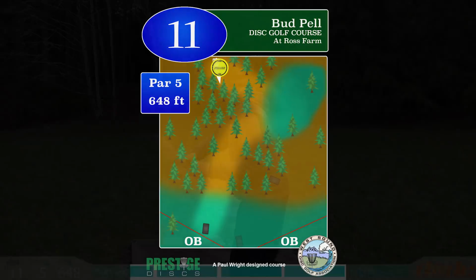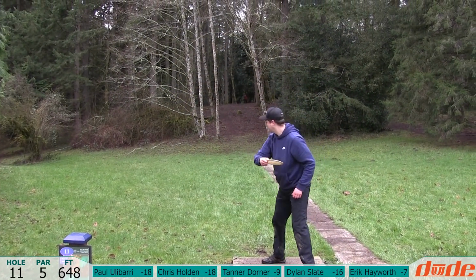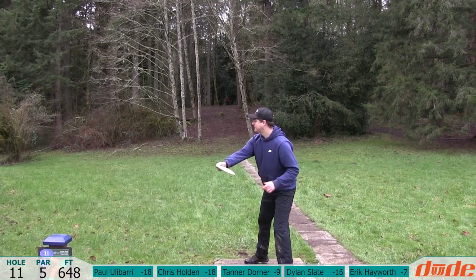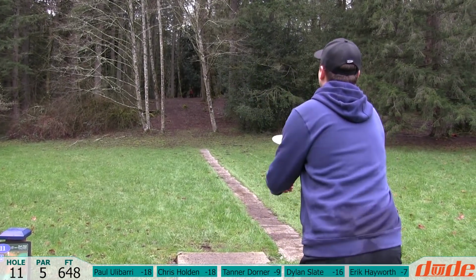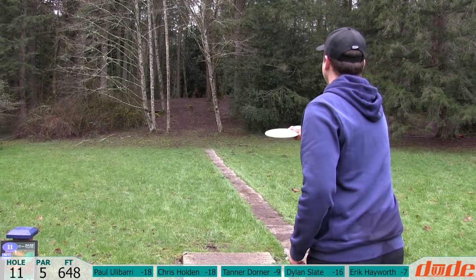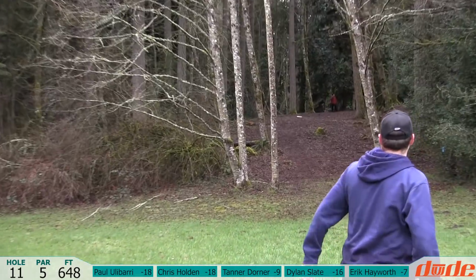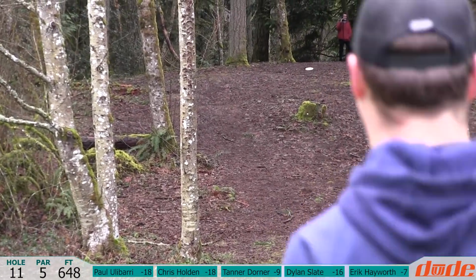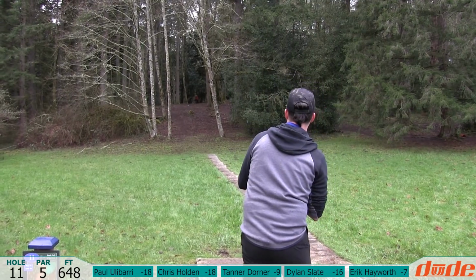We're moving into hole 11. If I'm not mistaken, you and Ulibarri, yes, you guys are still tied up. I'm chasing 2. And what's in your hand? This is an older TL, so it gets a little bit of turn for me. Works perfectly for these straight shots here, and threw it a little low though. Calling for it to get above that stump, and it does.